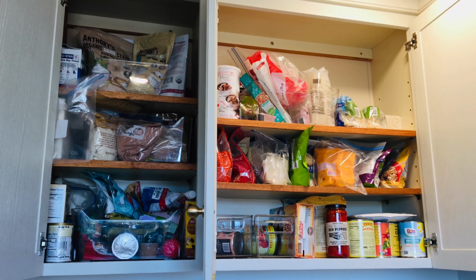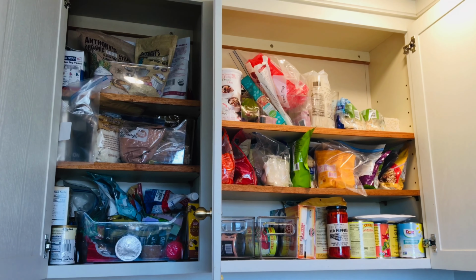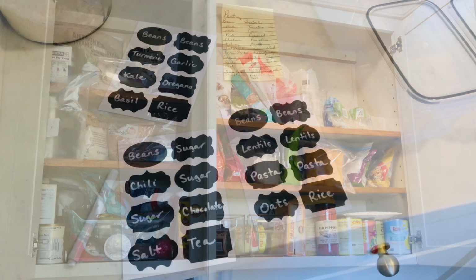Let's get this in shape so that I can meal plan and meal prep for the Daily Dozen quickly and easily each week. So let's get started.